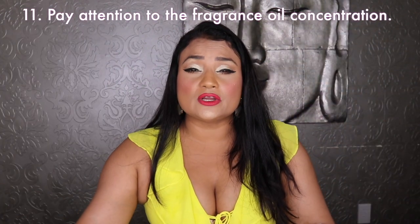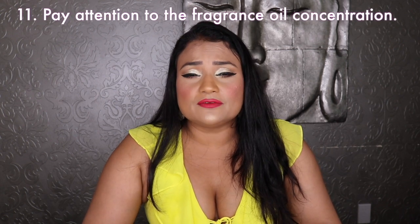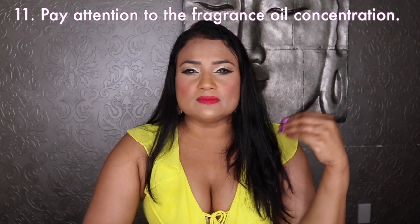Okay, now we're on to the more general things you can do to make sure your fragrance lasts longer. For example, you can pay attention to the concentration of your fragrance. Fragrances come in different concentrations, the most mild or weakest being the eau de cologne, which has the lowest concentration of oil. A very popular cologne concentration brand would be Jo Malone, which is why I don't own any Jo Malone fragrances, you guys.